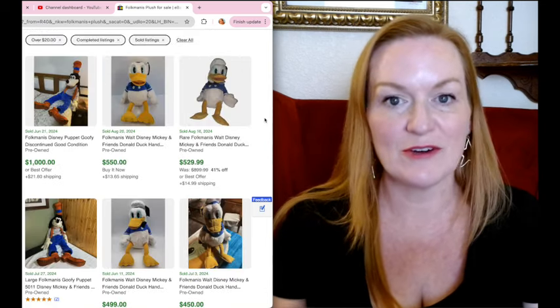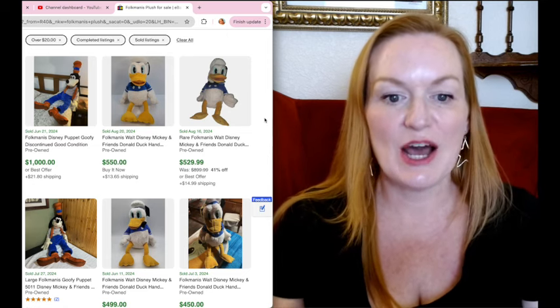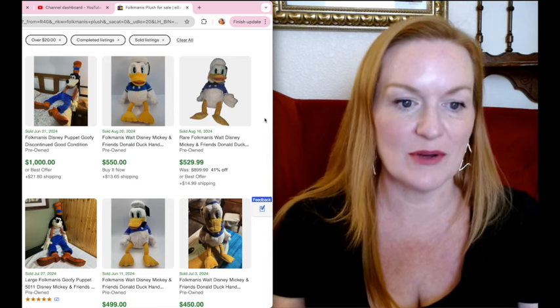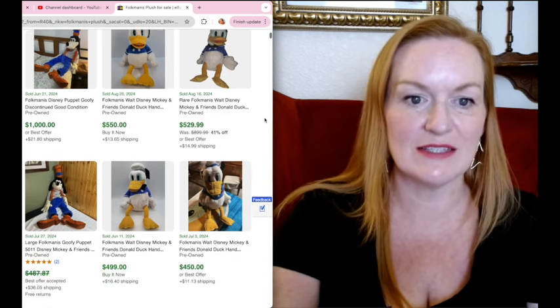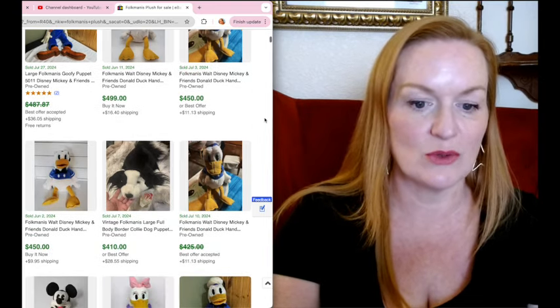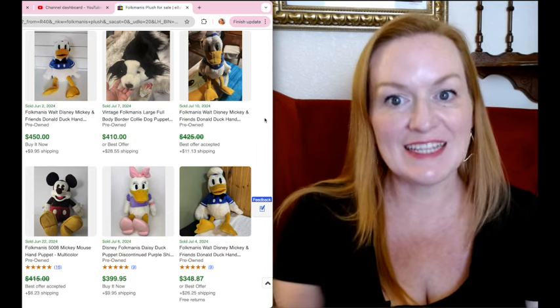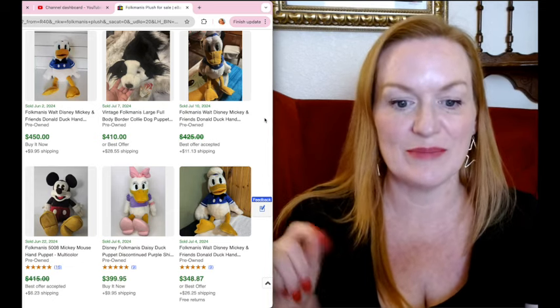And it looks like the big seller for the Folk Manus is this super rare Walt Disney Donald Duck, but also this Goofy. Take a look at these. And this is what I talk about when I like to see it selling over and over again. This Donald Duck has sold multiple times. So if you see Folk Manus and a Disney character, then you might have hit a big old jackpot.